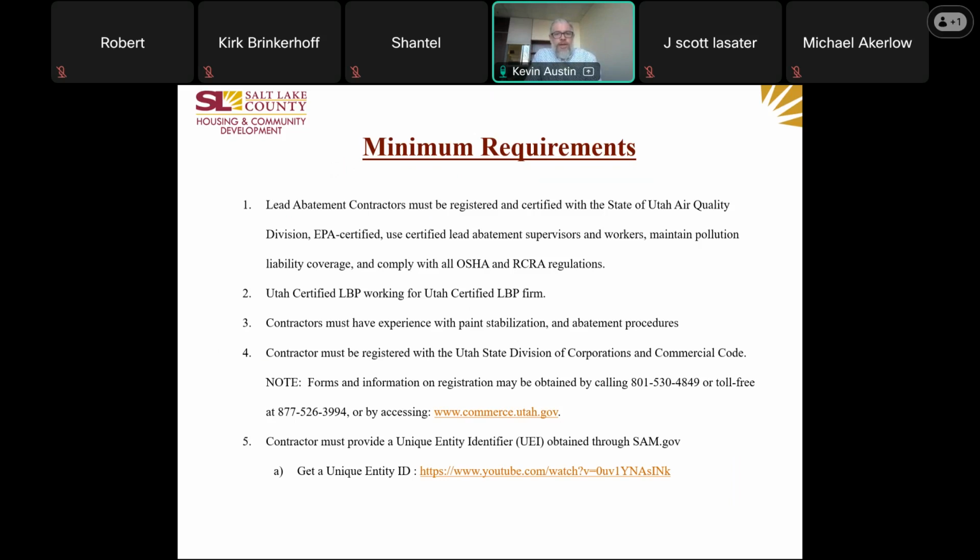If you aren't sure what that is, or if you aren't sure how to get there, here is the phone number that you can call and get more information, or you can go to their website at commerce.utah.gov. And then all contractors must provide a unique entity identifier. Those are obtained through sam.gov. We have a little YouTube video attached that will help guide you through that process to get the UEI.